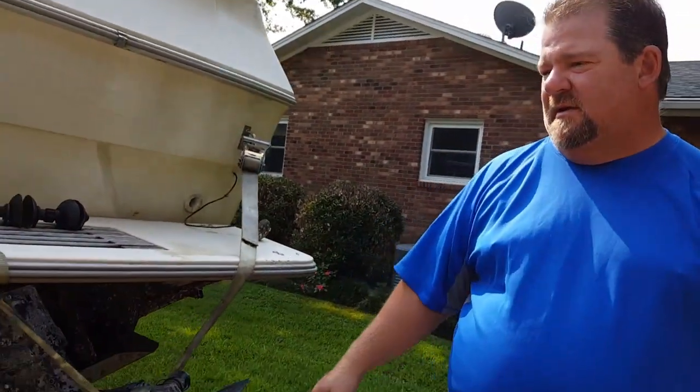My friend and I had left the dock, went about maybe 200 yards or so, and ended up hitting something on the bottom of the creek bed there, I guess you'd call it. But anyway, we did damage to the boat. I didn't even know I had insurance to cover bottom strikes, is what I found out it was called.